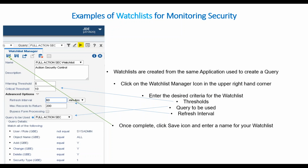Then we want to give our name, well, that would actually say create, and it would go after we click the save button. But we want to give the watch list a name. We want to give it a description if possible, and then the thresholds. So we want to say we're watching who has access, what role or what user has access to star all objects with action code security of yes other than sysadmin. So we're going to set the threshold so it's going to warn us for 5 people or roles, and it's going to give us a critical warning for anything over 10 outside of sysadmin, remember. So those are our thresholds.